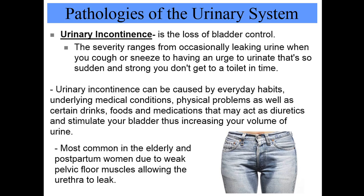Urinary incontinence, the loss of bladder control. So this is you pee when you don't really mean to or want to. With coughing, sneezing, especially as you age, it tends to happen more often. For the most part, we see this in elderly women due to weaker pelvic floor muscles that just allow that urethra to leak.